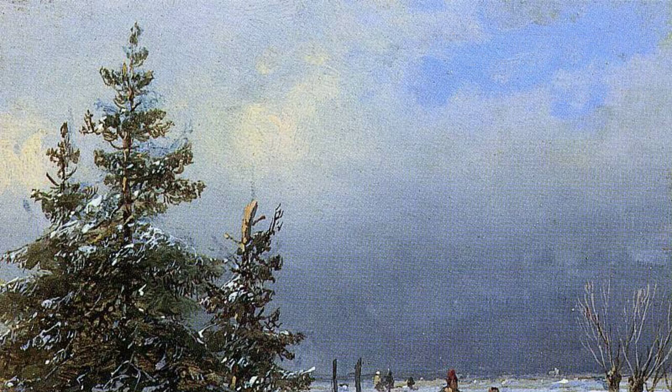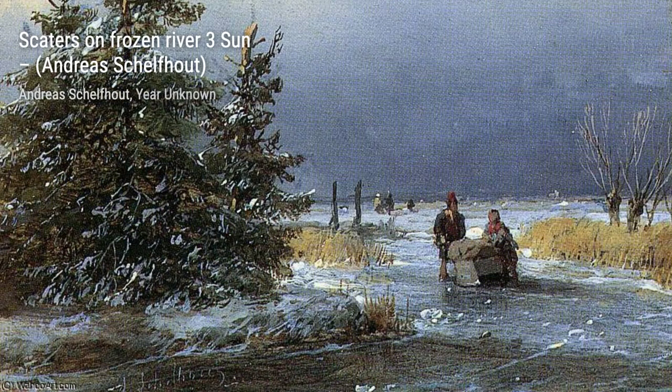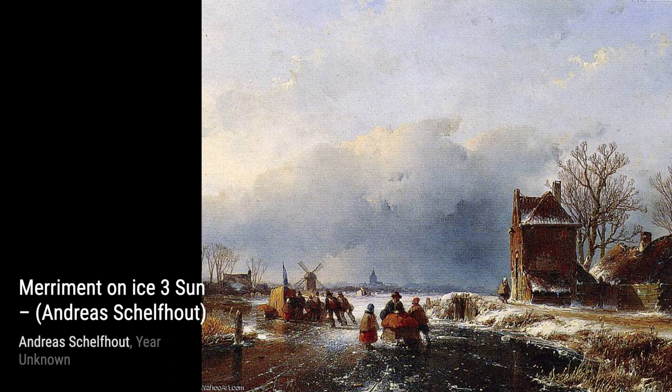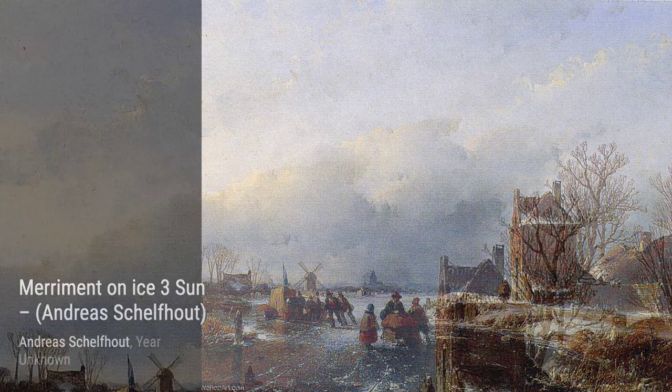This artwork showcases the vibrant energy of people skating on a canal, with the sun casting a warm glow on the scene. In Winter Landscape 3 Sun, Schelfhout transports us to a snowy wonderland, with trees covered in frost and a serene atmosphere that evokes a sense of peace and tranquility.